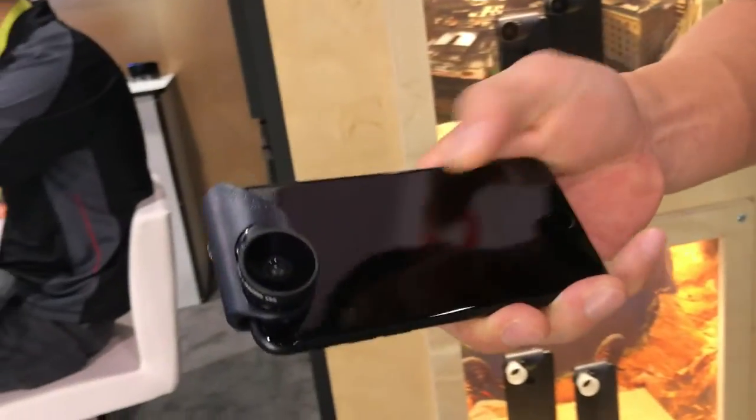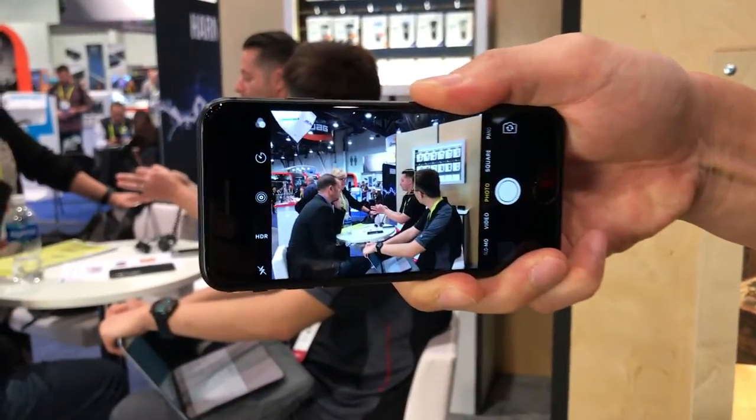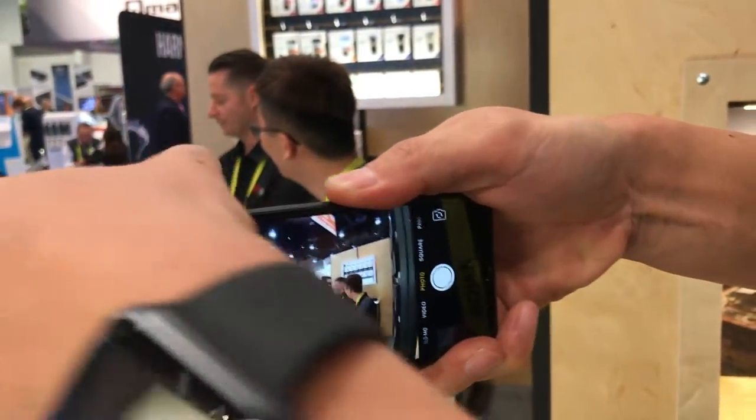And then you get the opportunity now to see the difference in field of view from the default to a super wide. Which is that right there.